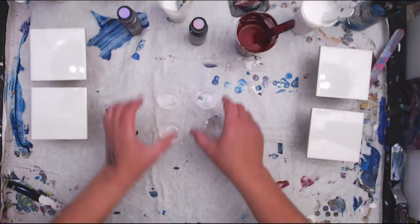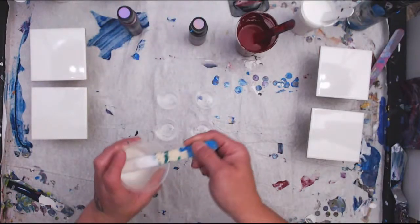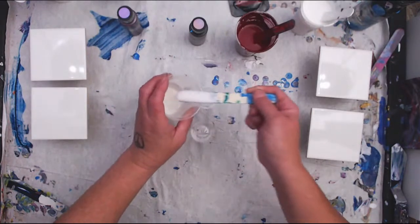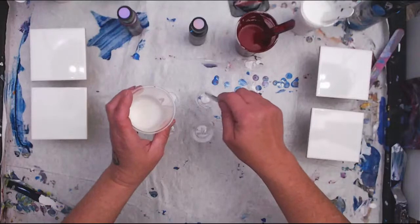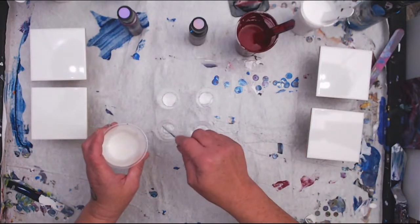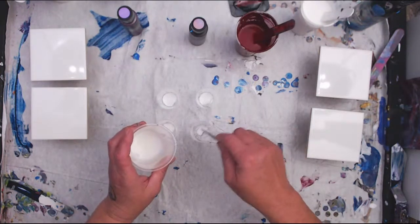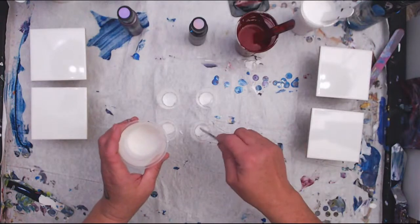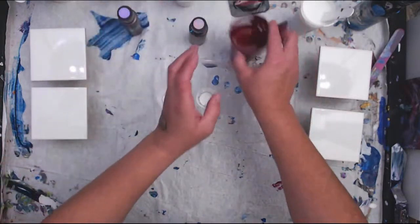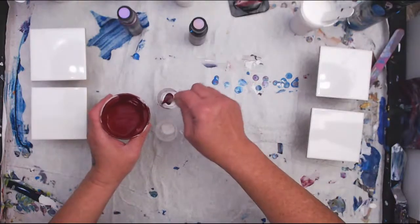What I'm going to do is I'm going to try and layer these flip cups a little bit. We're going to put just a little bit of the dragon glaze on top, just because I want to see what kind of effect. Now, this is mixed 2 to 1. So 1 ounce paint to 2 parts Floetrol. Okay, we got that. And then let's do a little red.